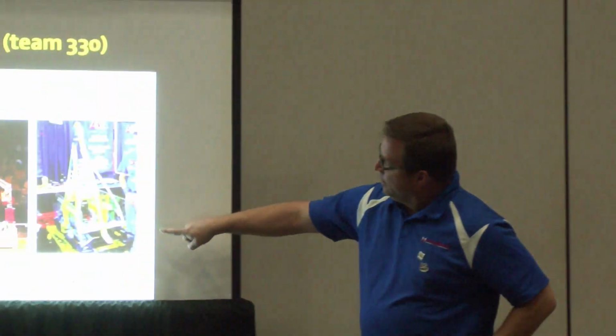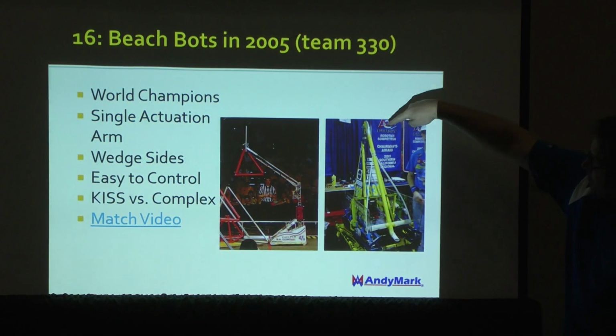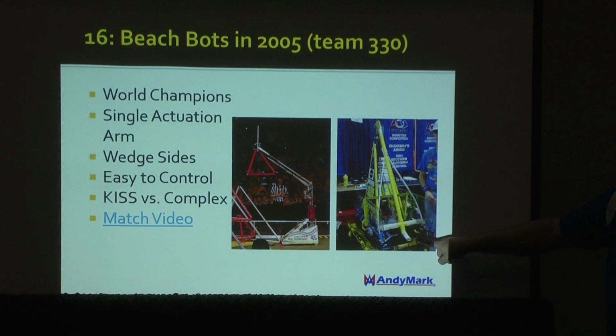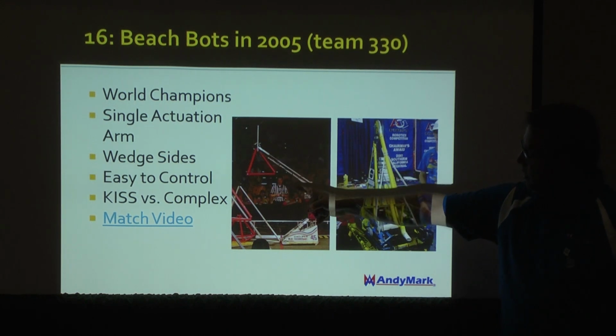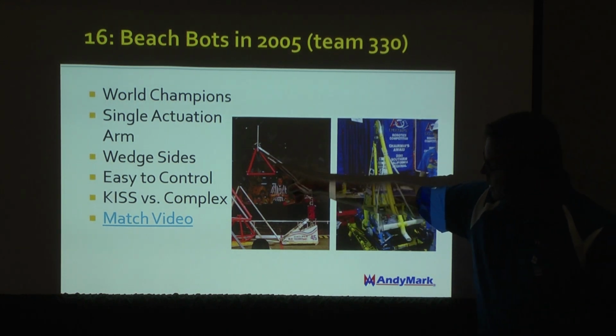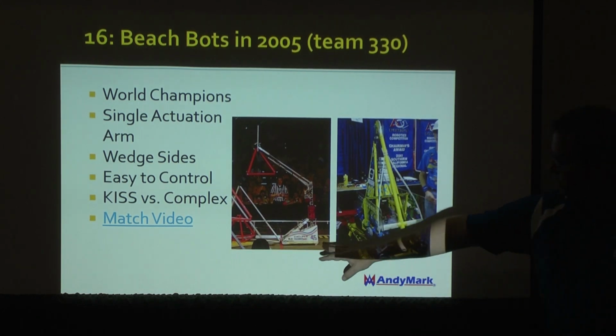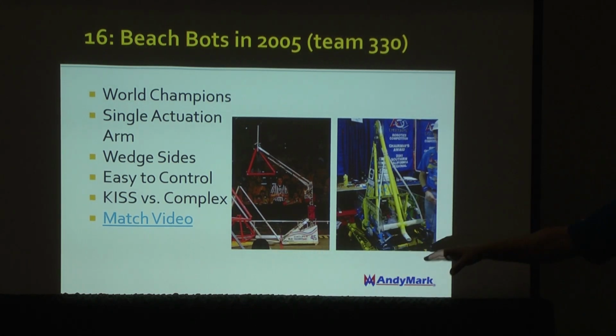Team 330. This is my talk about keeping it simple. Team 330 had a wonderful robot in 2005. They had a single articulated arm. This is their shoulder, and this is their gripper, which was essentially just a finger at the bottom of their PVC arm. This is the year we built these Tetras as playing objects, and you would get points by putting the Tetra on the triangle. I'm comparing the team that I was on, 45, with 330, because they actually beat us in the semifinals of our division.